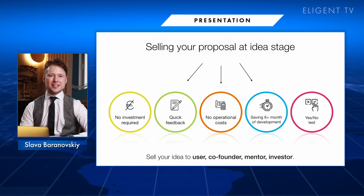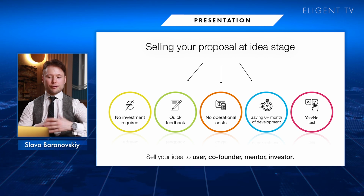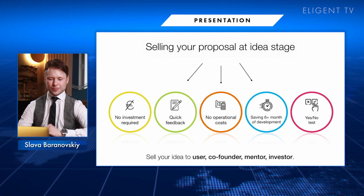So that pitch at the idea stage can be a good starting point to attract your user, co-founder, mentor, advisor, or even investor. So please try to practice and make it as quick as possible.